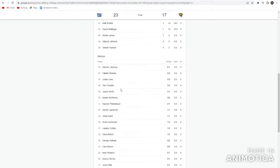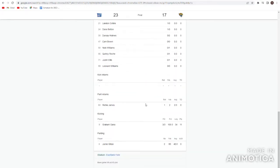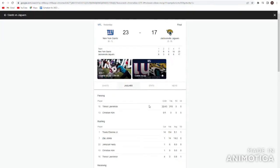Julian Love was much better, but came through in the goal line. David McKinney, probably one of the best. He's emerging as one of the better safeties in the NFL. Not the best, just one of the better ones. Kayvon Thibodeaux got a ton of pressure. I'll give him that. He didn't have a sack, but he got a lot of pressure. Oh, yeah, this defense and this offense played pretty well. Jags, I mean, big plays for the whole offense. Trevor Lawrence, 22 of 43, 310 yards, and a rushing touchdown tells you everything.